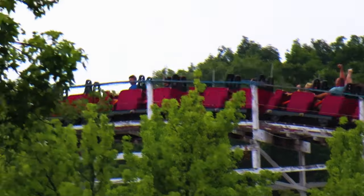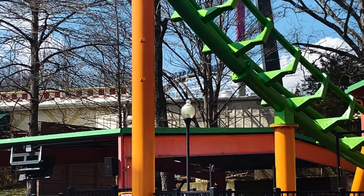Even with Rookie Racer open, Screaming Eagle probably has the longest line of any coaster in the park still. My gosh. Thank goodness I have Flash Pass now so I can actually get on it quickly. They're only running one train on it because I've only seen Blue Train run today. I haven't seen the Red Train run at all, so they're running just Blue Train. That would explain why the line is so long.